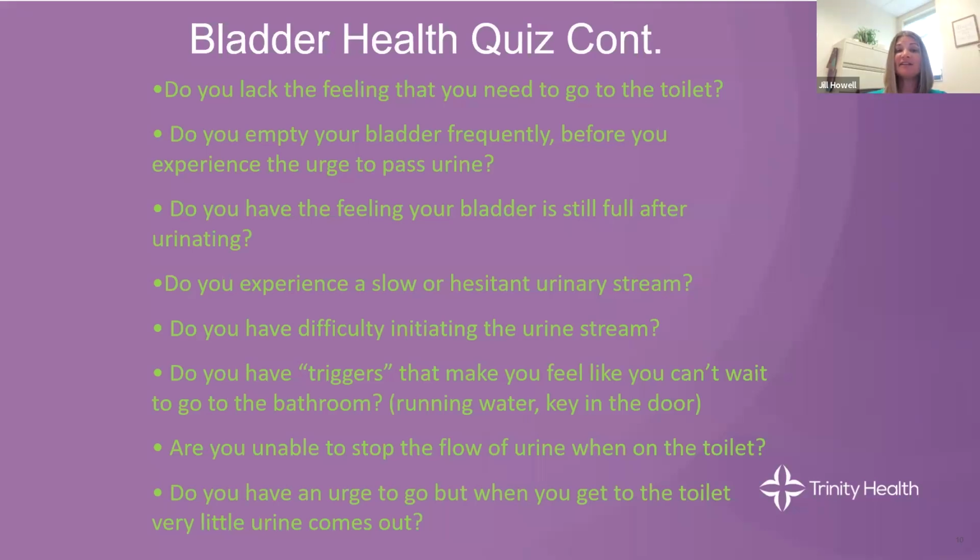Do you have a feeling that your bladder is still full after urinating? Then you're not emptying fully all the way. Do you experience a slow or hesitant urine stream? That would also mean that you have spasms and something is not working correctly with your pelvic floor or it's uncoordinated. Do you have difficulty initiating the urine stream?